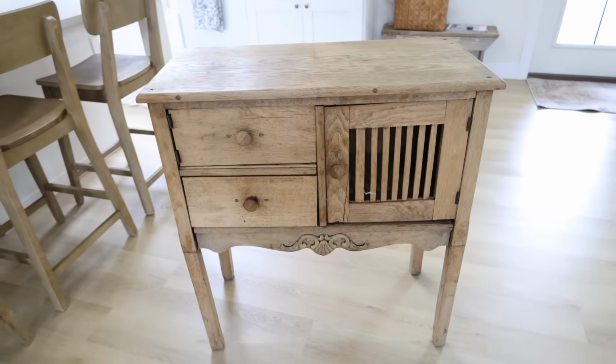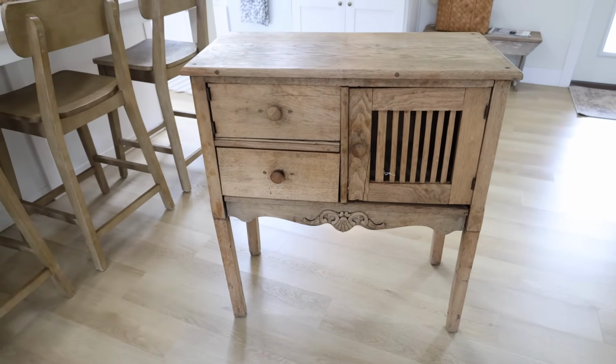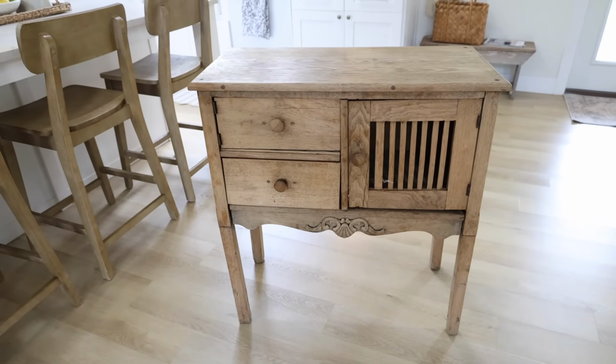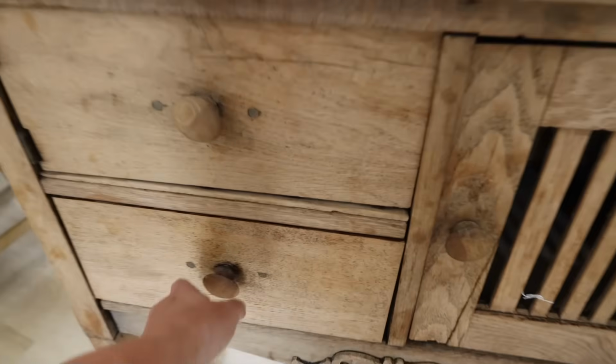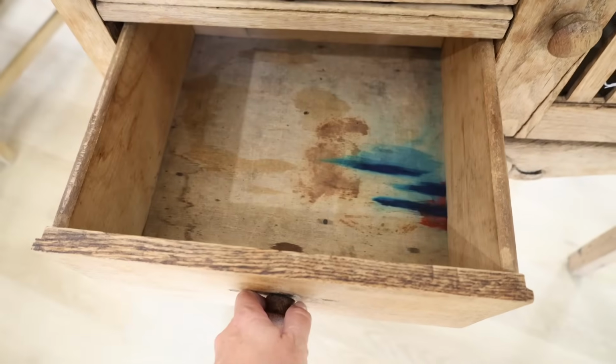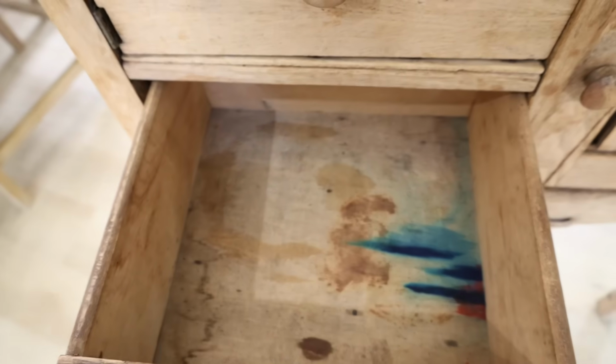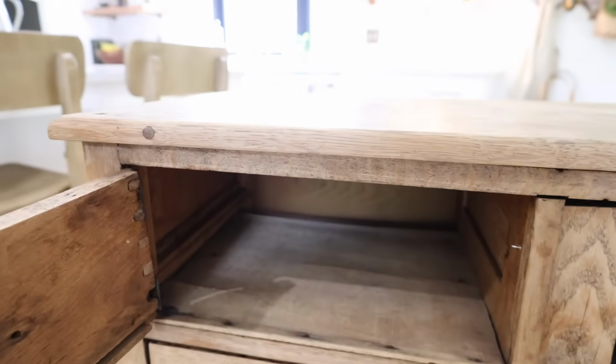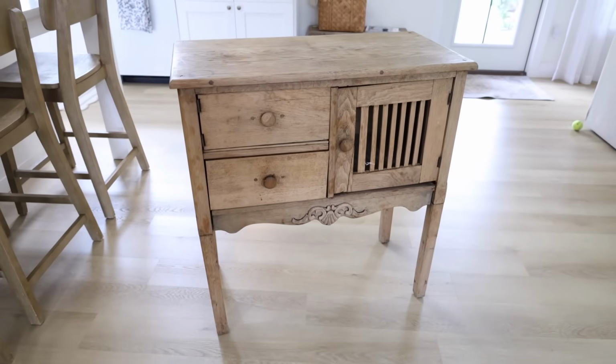But I paid $125 for it. I feel like that's a pretty good deal. I don't know, you guys let me know if it is down below in the comments. But the drawer, it's beat up. You can tell it's been very loved, but it'll be wonderful for what I'm gonna use it for. This one actually opens like this. So yay, I'm so excited.